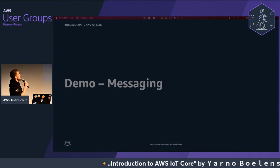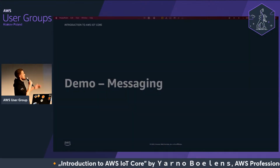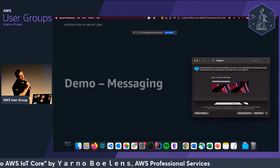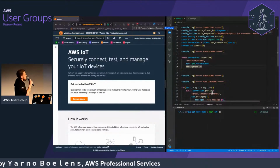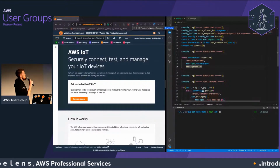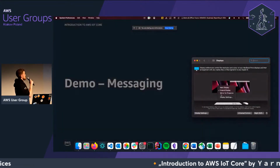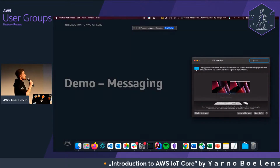Sorry, I'm messing around with the screens. Which one is mirror? That's mirror, right? There we go.